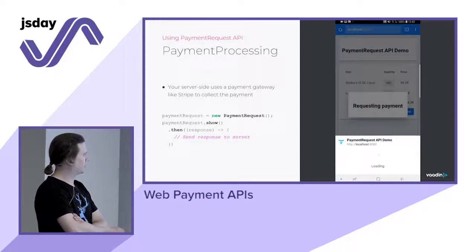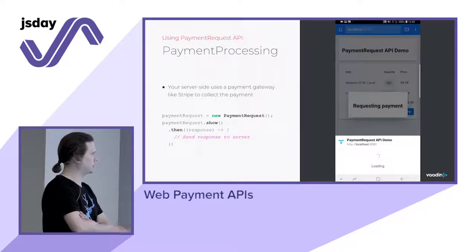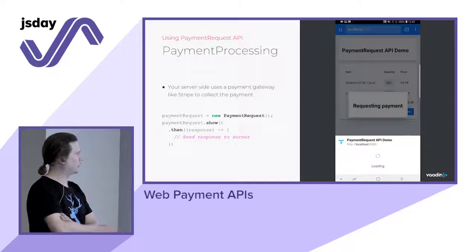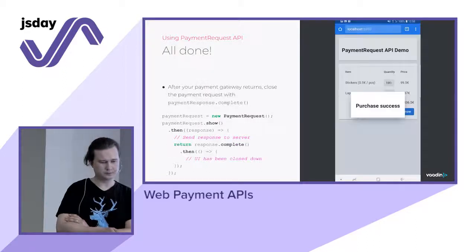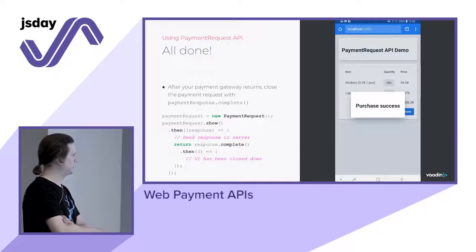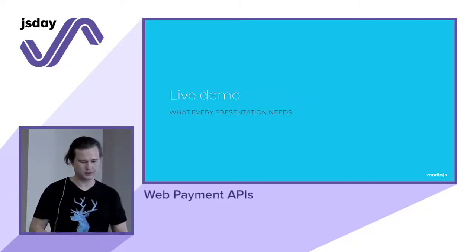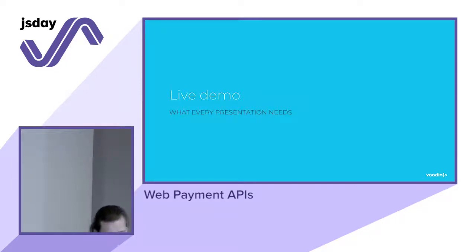While the server is then waiting for the payment gateway to OK this purchase, the native UI shows a loading indicator, and you can also add a notification behind the curtain to the UI. And then you finally call the response complete that closes the UI of the payment request. And you can show the user a success. Now the interesting part then.